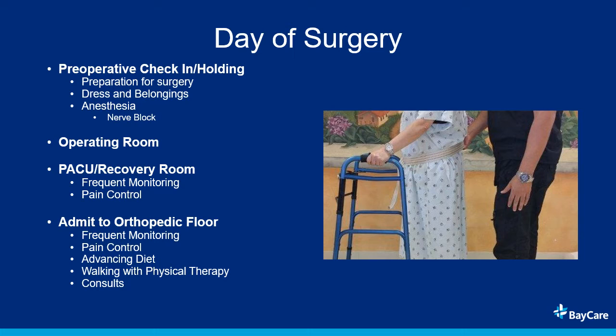You will also meet with your surgeon and our anesthesia team at this time. They will discuss the type of anesthesia that will be used while you are in the operating room, and they will also be discussing a nerve block with you. Nerve blocks are designed specifically for total knee replacements to assist with pain control after surgery for a specific amount of time. Once your surgeon and OR are ready for you, you will be taken back to the operating room.